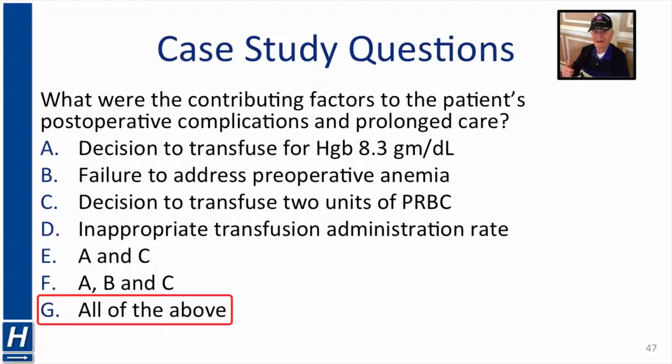So the failure to address his anemia preoperatively certainly contributed to this. That transfusion decision, which I think was unwarranted, not just in terms of the level, but in terms of the dosing, all of these things eventually led to adverse events that I believe were preventable. So again, the final word here is that appropriate transfusion practice goes above and beyond evidence-based practice. It has to do with proactive, thoughtful management during the care continuum by a large number of people that includes physicians, pharmacists, nurses, laboratory technicians, and of course, families and patients as well.